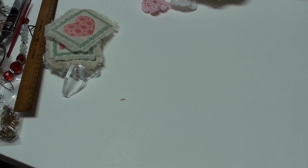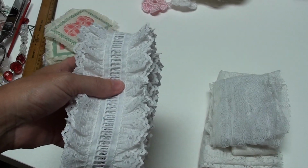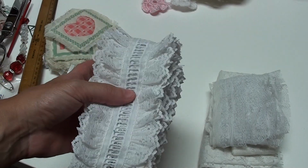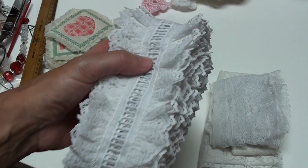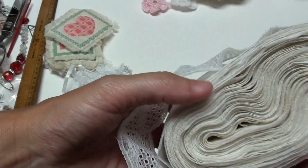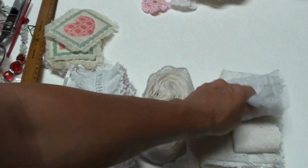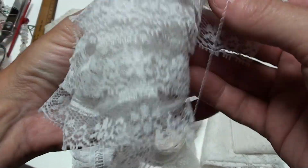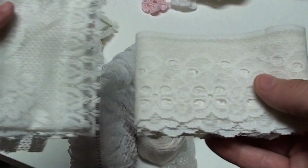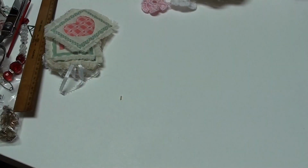Let's see. Last weekend, I went to an estate sale. It was a privately done one, and they had a big, huge grocery bag full of lace. So this was in there, and this is really cool. I don't have anything like this, so that's cool. And then this was in there, which I thought was pretty. And this stuff, which is really soft. This is older. And this and that.